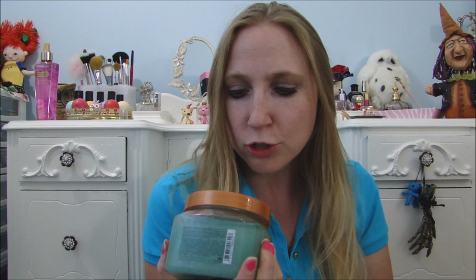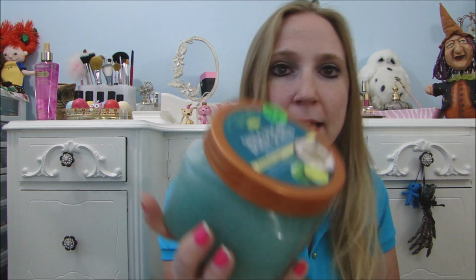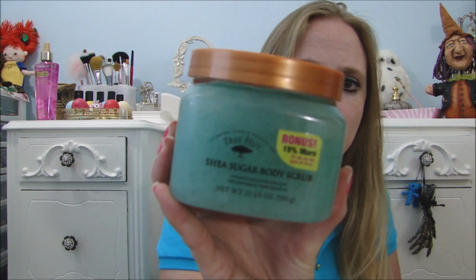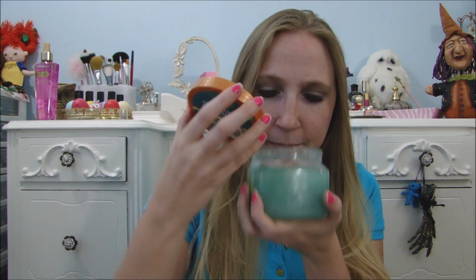The first thing that I got was this Tree Hut Shea Sugar Body Scrub in Coconut Lime, and I paid $1 for this. It's just a really big tub of sugar scrub, and it smells really good. It's got that really nice coconutty summer smell. And I love the Tree Hut brand. It is a really nice brand.